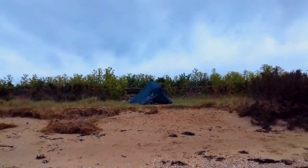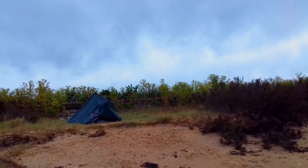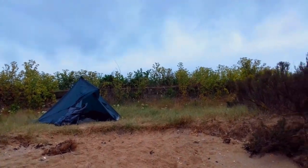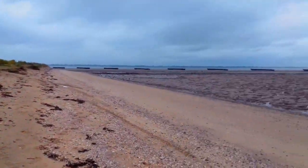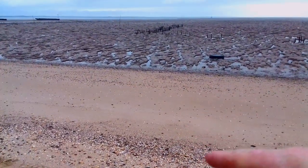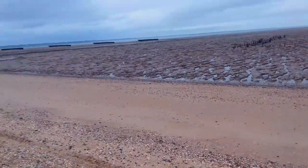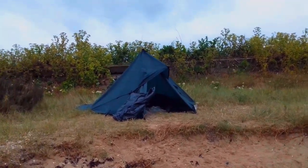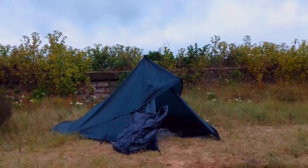And yeah, the tide came in quite a way last night. So yeah, we was just camped here. The tide sort of didn't come up much further than about here, really, just in front of the camera. So we was far enough back. Lomo 3x3 metre tarp. Bivvy's inside.